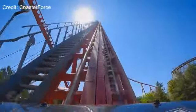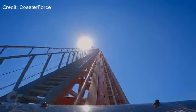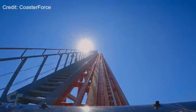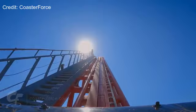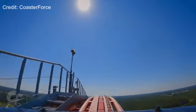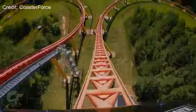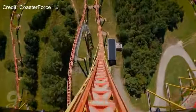For the ride experience, once the train is dispatched, the train ascends the 45-degree lift hill at 13.2 miles per hour to a maximum height of 305 feet. Once the train crests the top of the lift hill, the train descends down the 300-foot, 85-degree drop, reaching speeds of up to 90 miles per hour. The drop is steep enough and sudden enough that riders towards the back of the train are thrown out of their seats into the restraints.